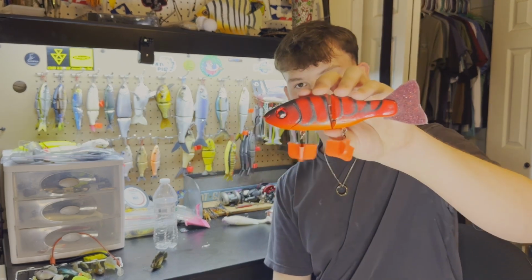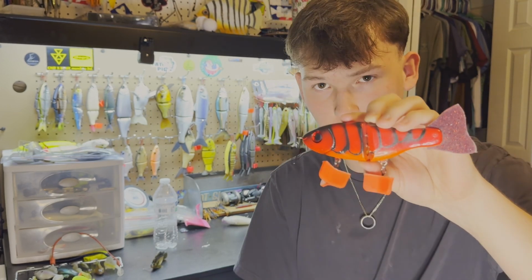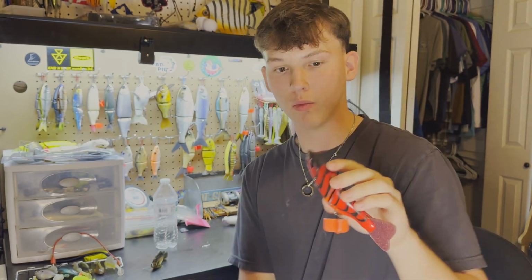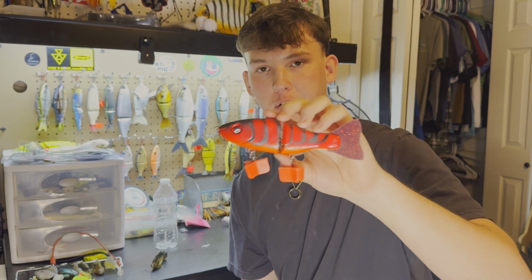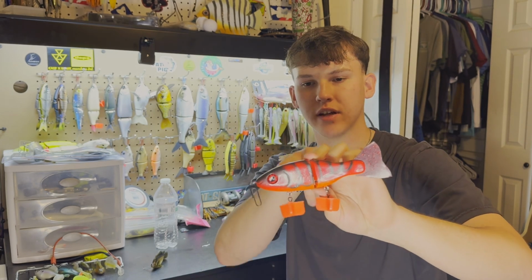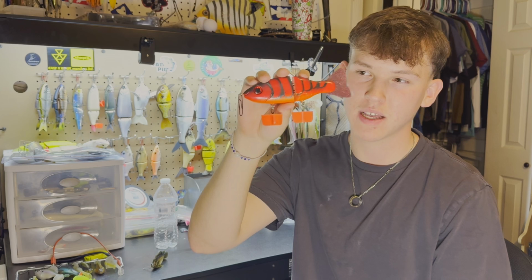All right, next we got, I think his name's AJ something, Vannerslad or something weird. I forgot his name, but these are from the Swimbait Universe group. I got this from a guy on there who builds these. It's called a Kit Kat glide. It's like a 6 or 7 inch. I think it's a 6 inch glide. It's like 1.2 ounces, something like that.